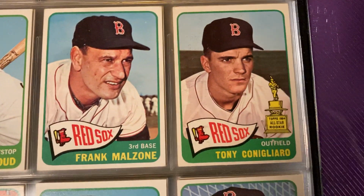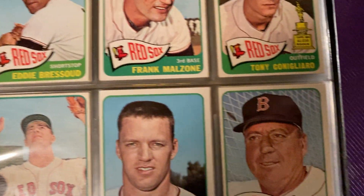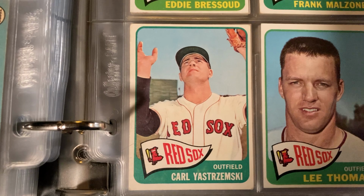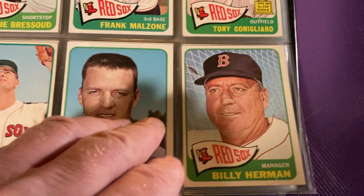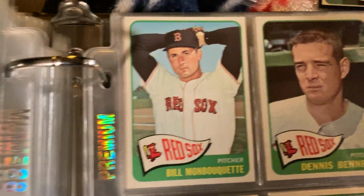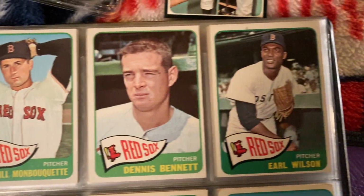Eddie Bressoud was a pretty good shortstop. Tony Conigliaro, early part of his career. There you got Yaz. What a cool card. Hall of Famer. As a player, Billy Herman was their manager. Got a pretty decent starting staff here.